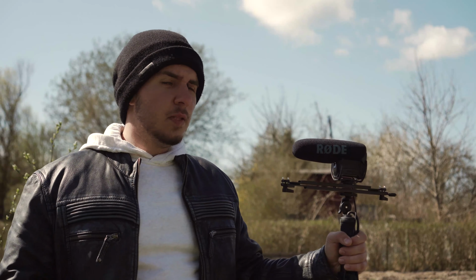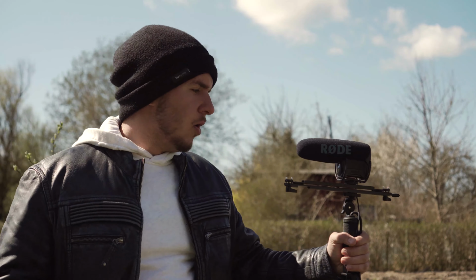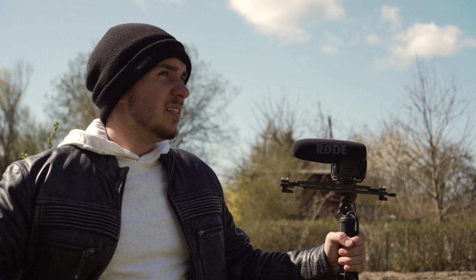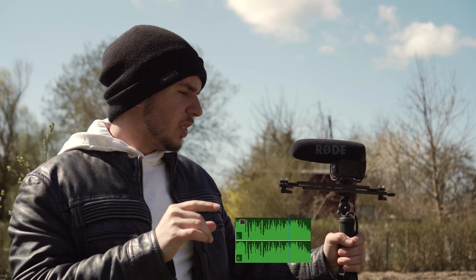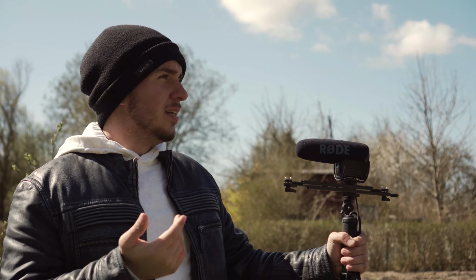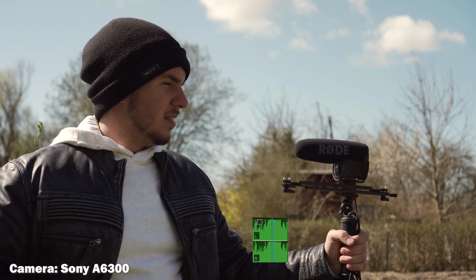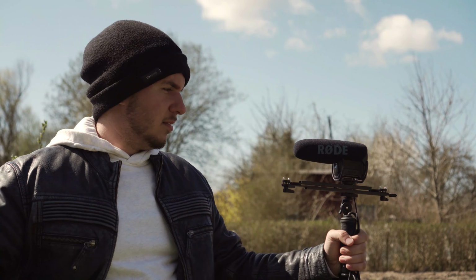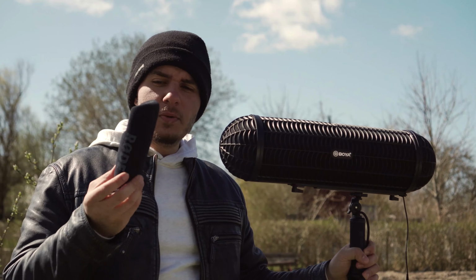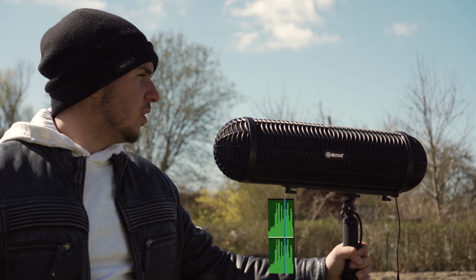Our first test is going to be the Rode VideoMic Pro, and it's going to be on minus 10 decibels for all three tests, because this is just extreme. And the bar that you can see down here is going to be the sound without any edits on it. So this is how it sounds straight out of the A6300. The quick fox jumps over the lazy dog. Second test is going to be without this guy on. The quick fox jumps over the lazy dog.